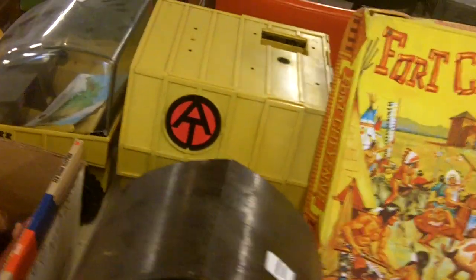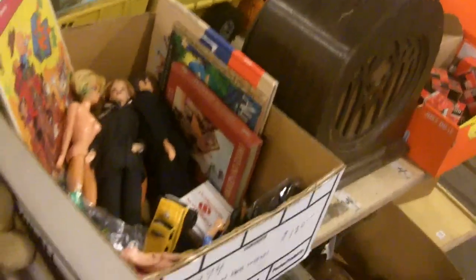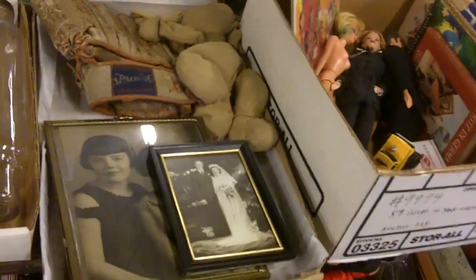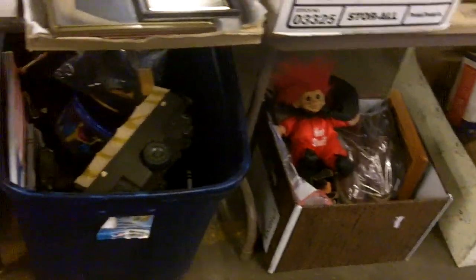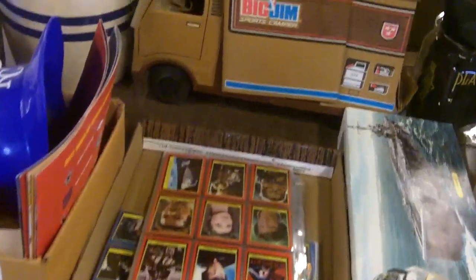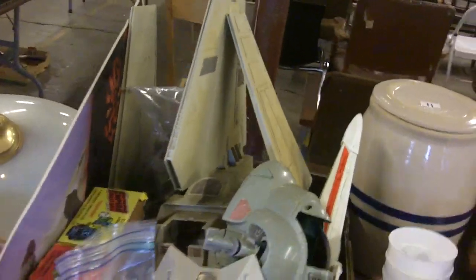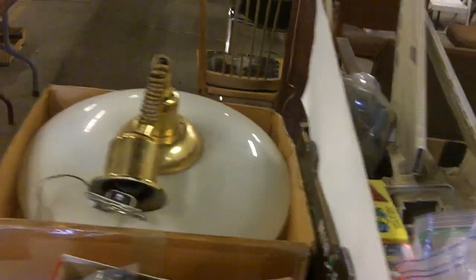G.I. Joe truck. People really like those. A lot of toys and stuff back here. Just interesting boxes and lots full of stuff. Lots of toys, vintage toys. There's Big Jim Sports Camper. Nice piece of stoneware. That's cool. That's a great piece here on the back table. That Planters jar. It's awesome. No real room up front, but there's killer stuff all the way through this auction.